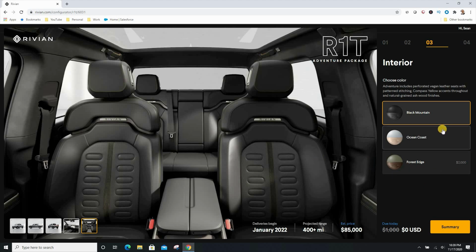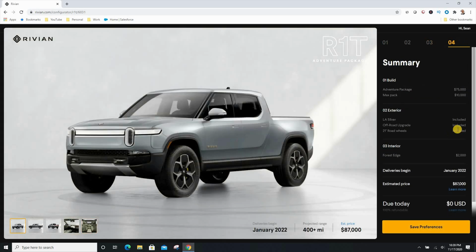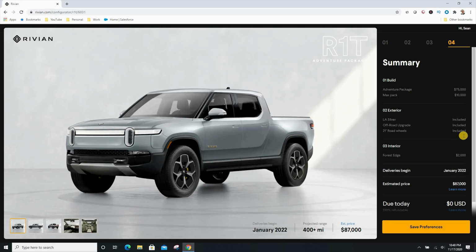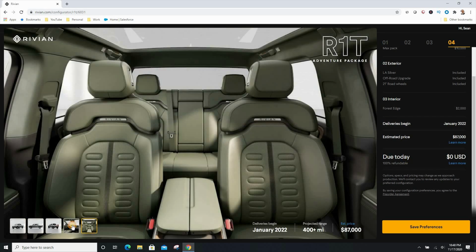So Black Mountain will keep the truck at $85,000. Adding the Forest Edge, you're going to $87,000. Is it worth $2,000? I'm not sure, but this is what we're going to do for right now. This is how I've configured my Rivian. The color is the LA Silver, which is included in the Adventure package. I have the Adventure pack. I have the maximum, the 400-mile range battery, the 180 kilowatt hour, the 21-inch road wheels, the off-road upgrades. The only option really is that Forest Edge interior. Could take $2,000 off, but that is what I'm seeing here. So that's how I would configure my Rivian.